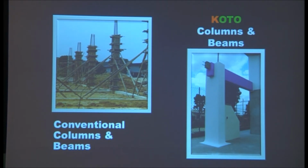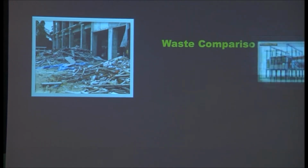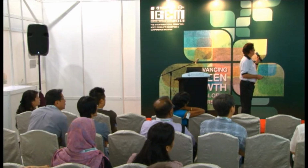And that's very important today, because often where failure begins in many methods of construction, it's often the fixing. Koto does not rely on fixings. It's the methodology that helps overcome those problems. If we look at the waste comparison, I'm sure you've all seen this on conventional construction sites. And this is about the type of waste you would see on a Koto site.